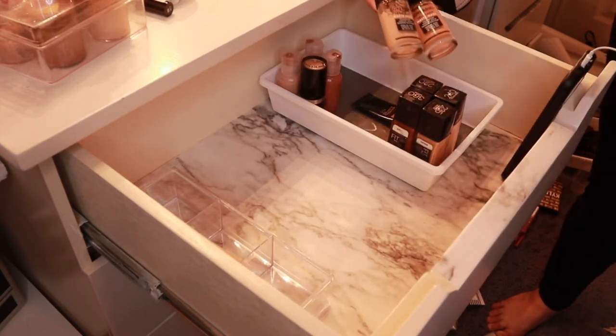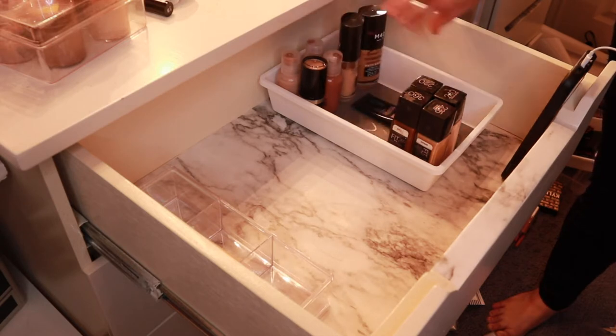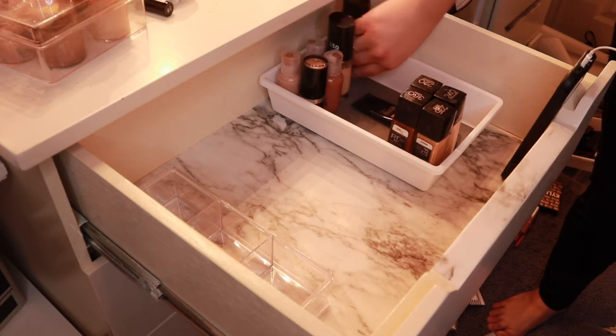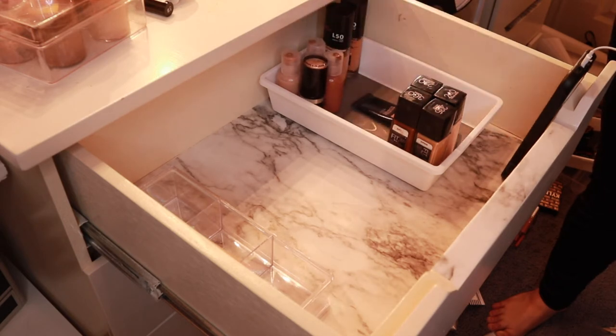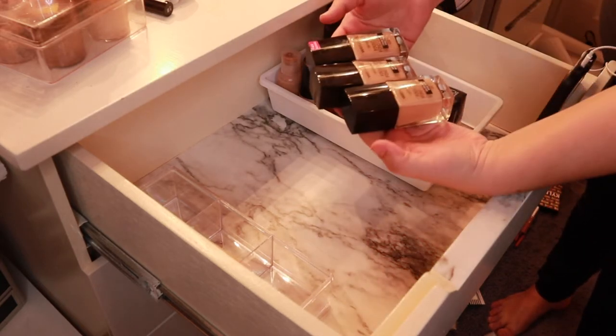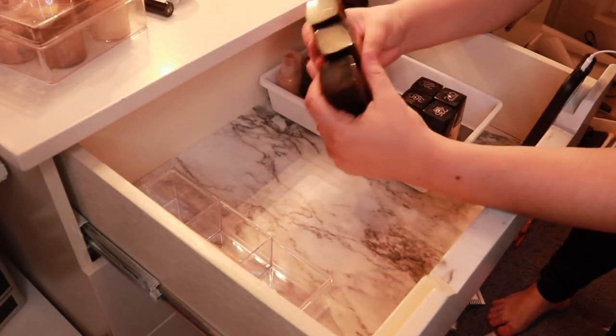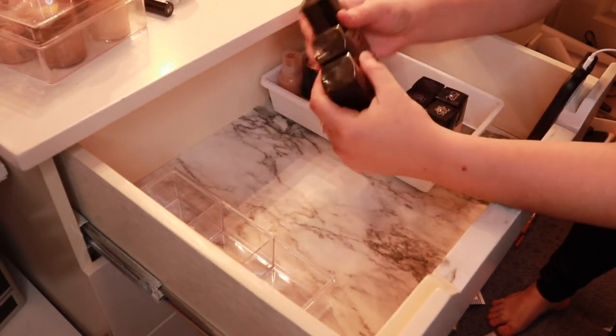And then I have these two CoverGirl foundations. These, I love these. Then I have these Wet n Wild foundations. I actually really like these. I have Golden Beige, Soft Beige, and Cream Beige. So yeah.